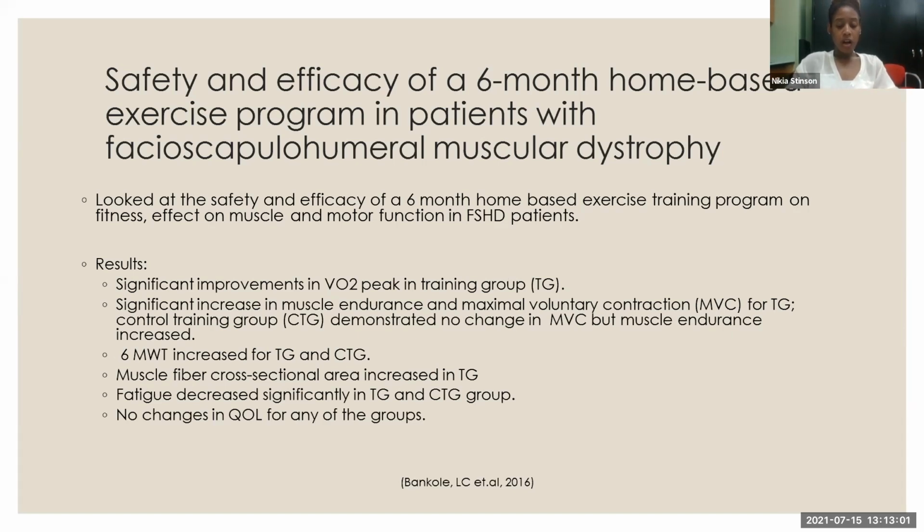They also saw muscle fiber cross-sectional area increase in the training group, which means they saw some observed gain in muscle mass during the study period. So that's awesome. The more we can see that, that's the goal that we're looking for. They saw a decrease in fatigue in both the training and the control training group, but no changes were reported in quality of life in either the training group or the control training group.